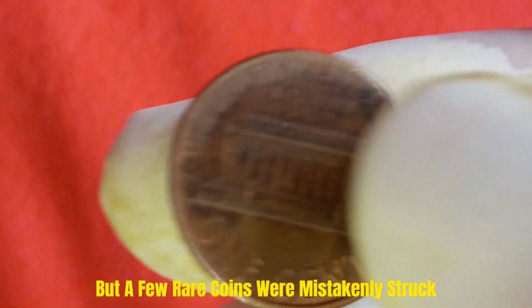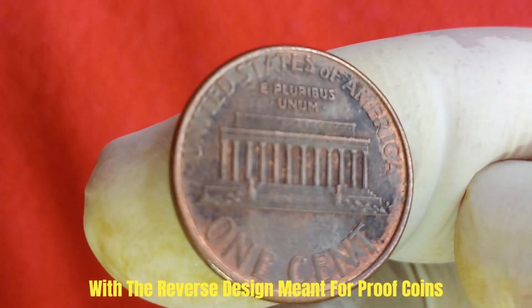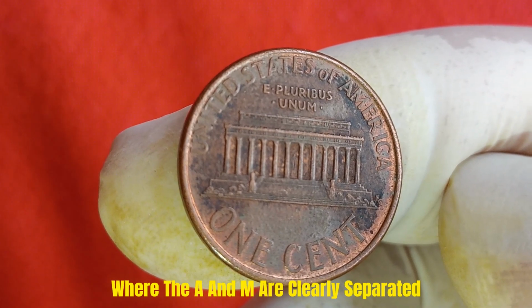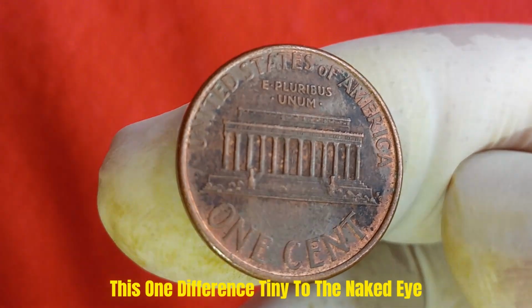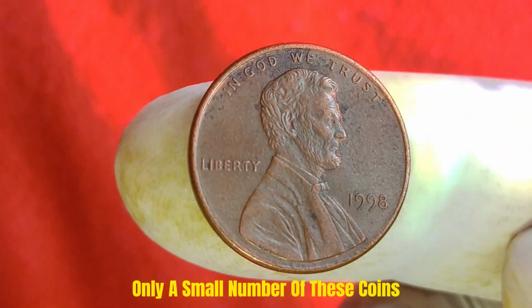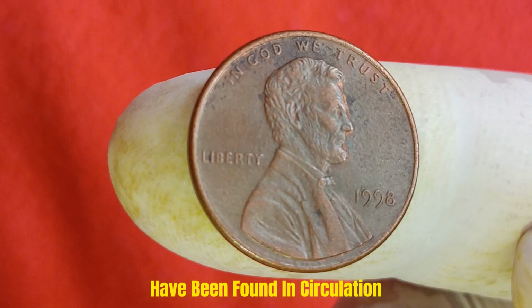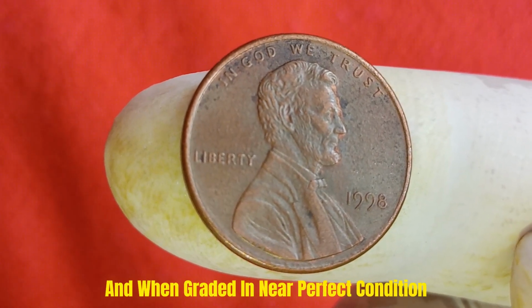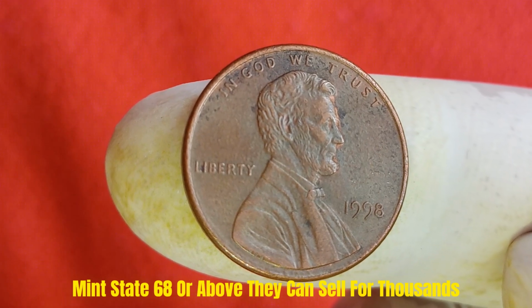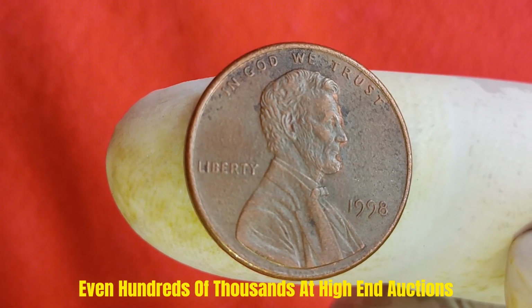But a few rare coins were mistakenly struck with the reverse design meant for proof coins, where the A and M are clearly separated. This one difference, tiny to the naked eye, makes all the difference to collectors. Only a small number of these coins have been found in circulation, and when graded in near-perfect condition, mint state 68 or above, they can sell for thousands, even hundreds of thousands at high-end auctions.